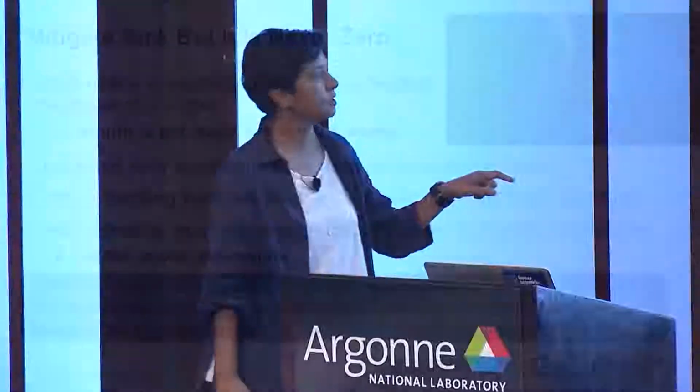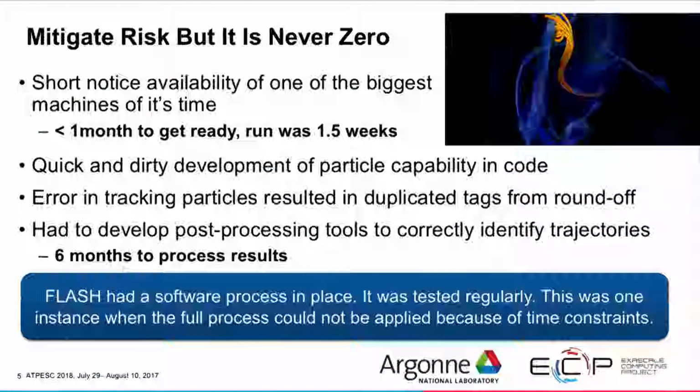So the cautionary tale here is that there was a software process in place. The code was tested regularly, but because of the one instance where the full process was short-circuited, we had these troubles come up. And that just highlights the importance of having a software process in place.